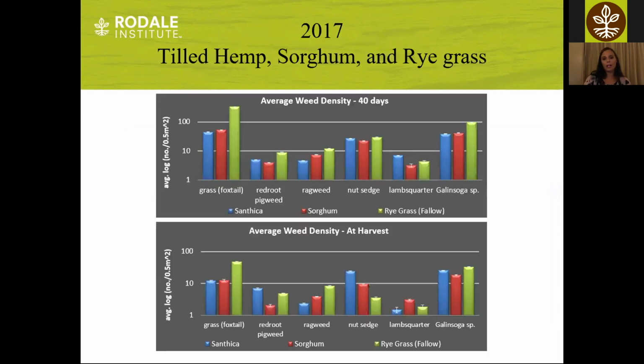For our weed suppression data, so this is in year 1. This is when we had the hemp side by side to sorghum. And when it says ryegrass, that's just a grass fallow plot. So there was grass planted in those plots. And so you can see here, both at mid-season and at harvest, which was around 85 days, that we did see a reduction in some of our major problem weeds like foxtail, pigweed, and ragweed in both the sorghum and the hemp plots compared to our fallow plots.